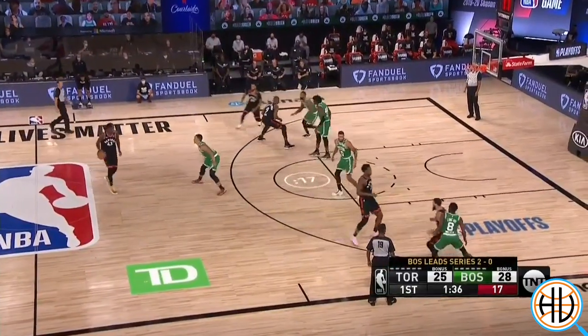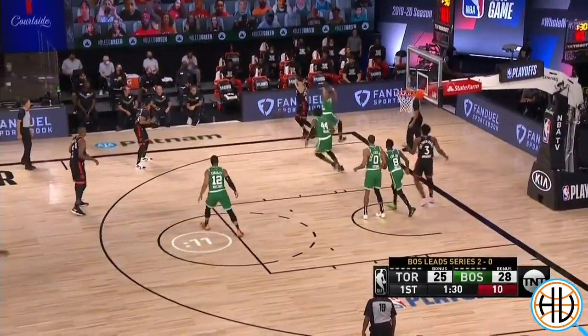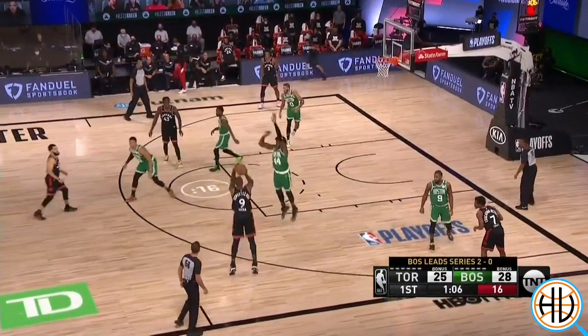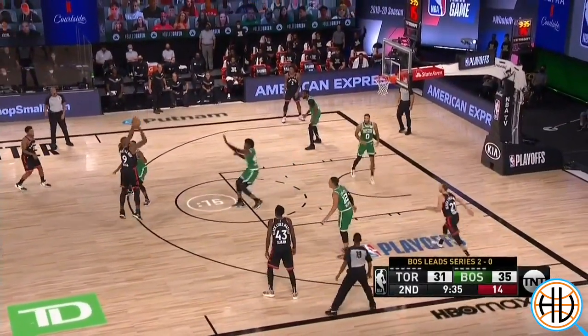Brad Stevens didn't change the defensive game plan much for Game 3, which, considering the Celtics won the first two games, makes sense. Boston continued to sag off the Raptors' 5-men and use drop coverage. Ibaka had his worst game of the series, going 1 for 6 from the floor in only 22 minutes of playing time.